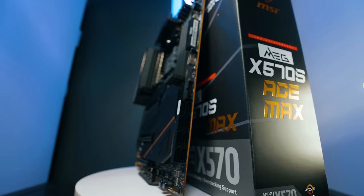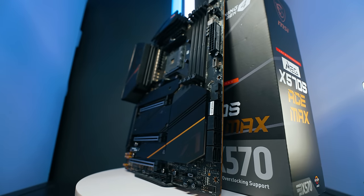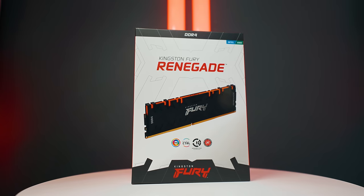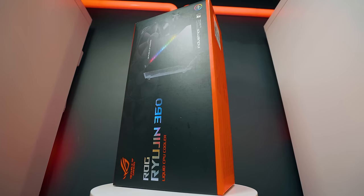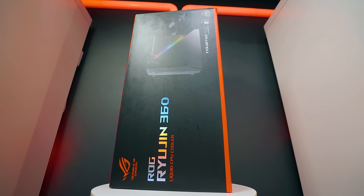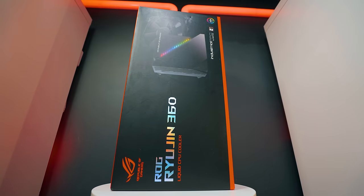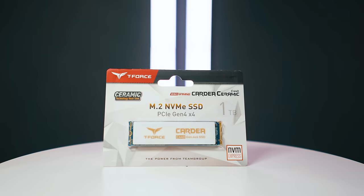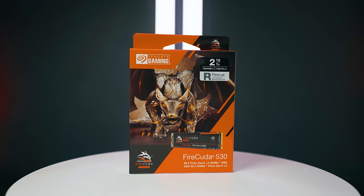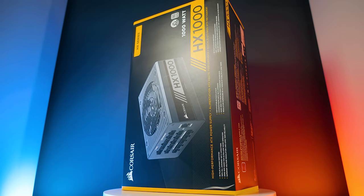In terms of the Ryzen 5000 series, we're using the MSI X570S Ace Max for the motherboard, with 2x32GB Kingston Fury Renegade RGB 3600MHz. For cooler, we're using the ROG Ryujin 360mm AIO, which is exactly the same Asetek cooler, maybe a generation older pump, but the cold plate and the radiator are exactly the same. For the OS SSD, we're using the Cardea C440 and a 2TB FireCuda 530 as the project drive. And the PSU is a Corsair HX1000 watt power supply.